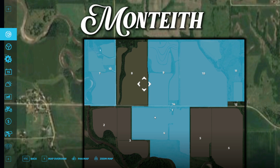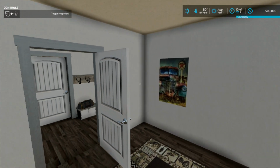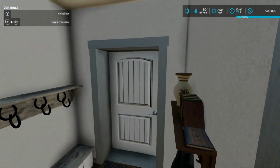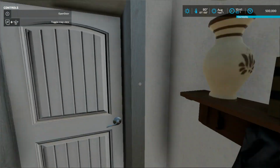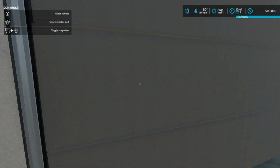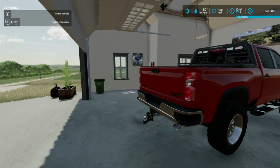Yeah, this is going to be fun. I'm going to have to hire some help, I know that. But I've got a lot of pastures. So let me get this garage door open here. Yeah, I'm driving the high country.